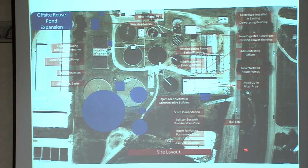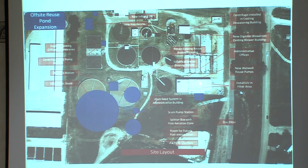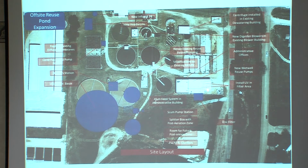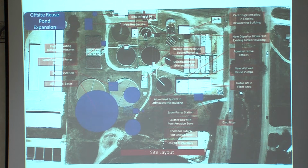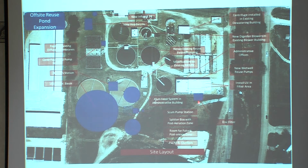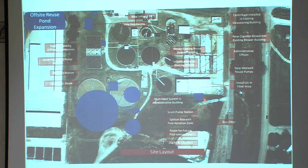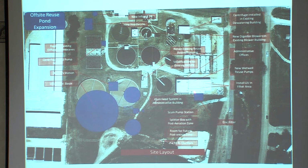This building will then be, the filters will be taken out of service, and the new ultraviolet disinfection equipment will be placed in this part of the building. And a new filter facility will be added on to the side of it, utilizing the cloth or disc filters that I mentioned last week. Better technology, higher level of treatment, and in this case, a less expensive option than going in there and trying to rehabilitate the existing filters.